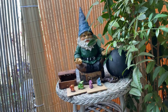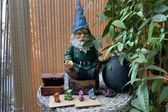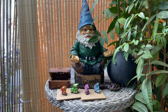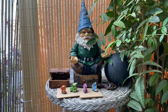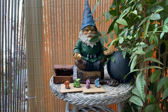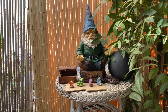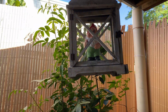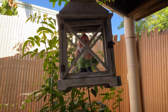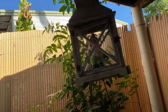Coming up here, this is the meditating gnome that, if you watched the little mini haul video I did, I bought for hubby. We didn't find the arm hanging out of a pot. I wonder where it went. It's like a zombie arm. Up here, sorry about the sun, got a little dude, little gnomey in there.